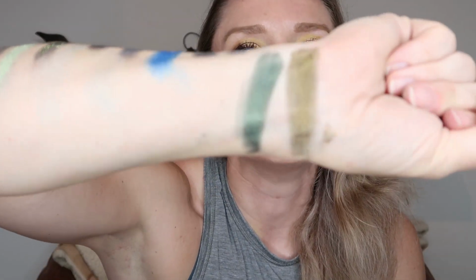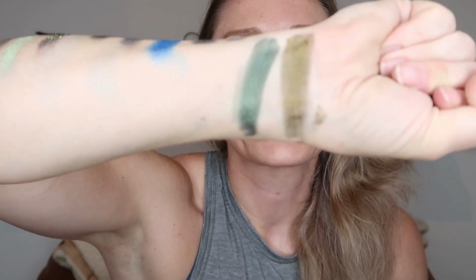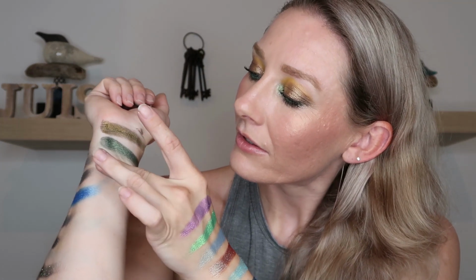Yes, that's like a good forest green. Very nice, very good metallic on there. I really like that. Oh man. Then we have the shade Campgrounds, which is back to being a little bit more on the pastel-y side with the green.